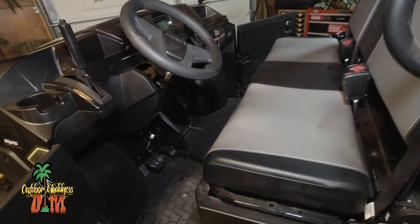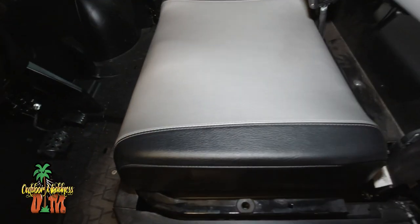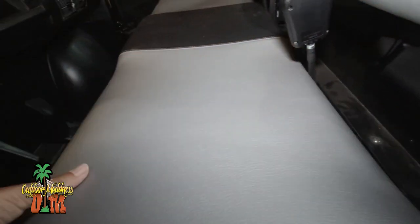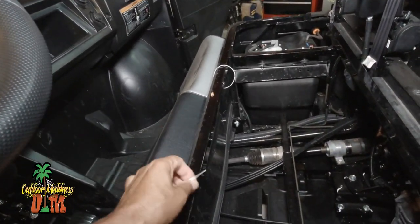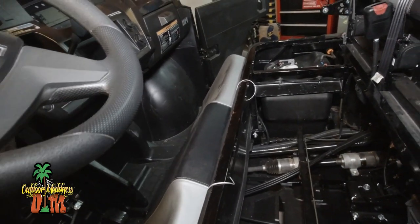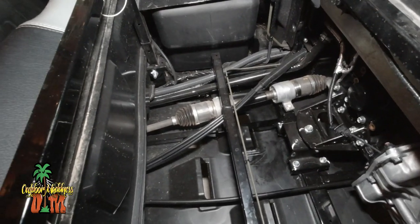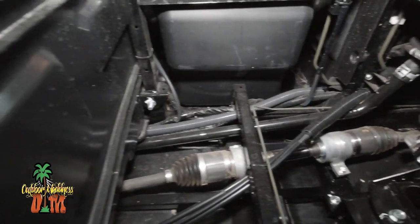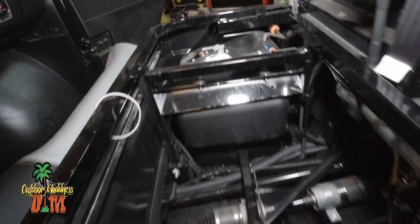Okay, so to remove the seat, basically you have just a rubber grommet there and on the other side, and you just pop it off. Seat comes off like that. It's got these little straps just to kind of, I guess, keep it from going anywhere. But when you take a look, once again, you can see just how beefy everything is on the Kawasaki. Just take a look at the drive shaft right there. Isn't that something? Right there, you've got your fuel tank.